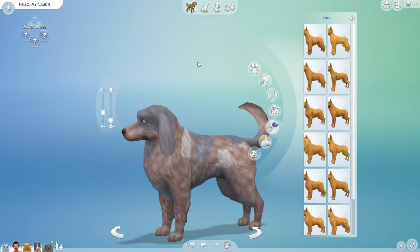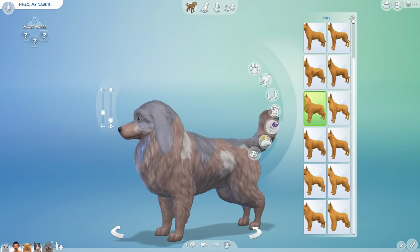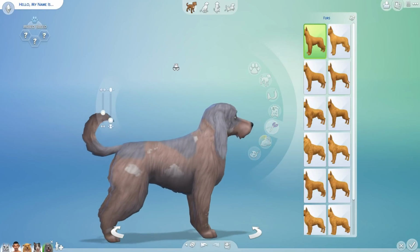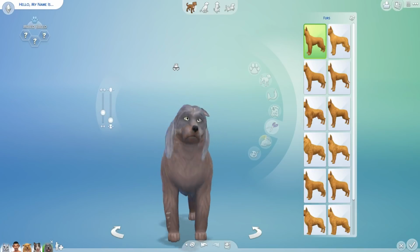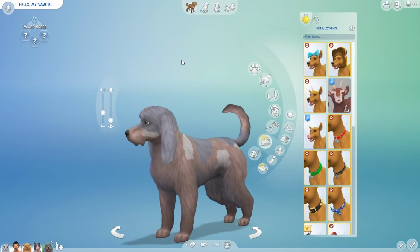All right, let's go for his fur type. We are going to have the 5th fur type. 1, 2, 3, 4, 5. Oh. What a unique puppers. That's so cool. And now we're going to go with pet clothing.